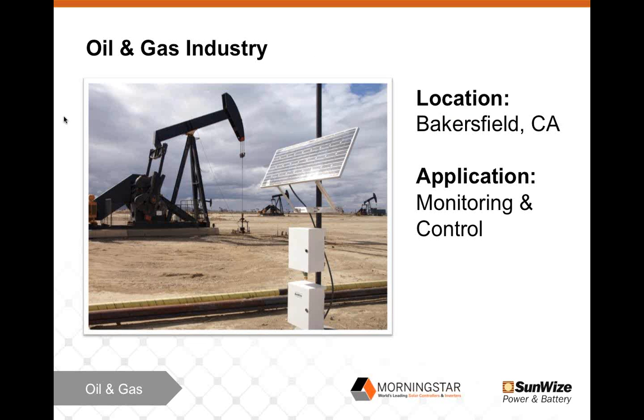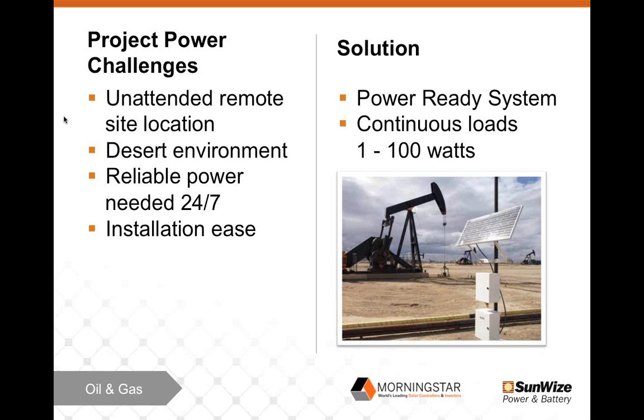We'll cover some of the specific applications coming up here, but we're going to start the next slide with gas and oil. In this application, the customer really needed a solution for monitoring the gas flow. You'll see some pipes there. They needed to know how much was flowing through the pipes. This was a power-ready system where their equipment was a data radio and valve controller. And what you'll see here is that it was unattended. Again, nobody was going to be there. It was in a desert environment, as you can see by that photo.